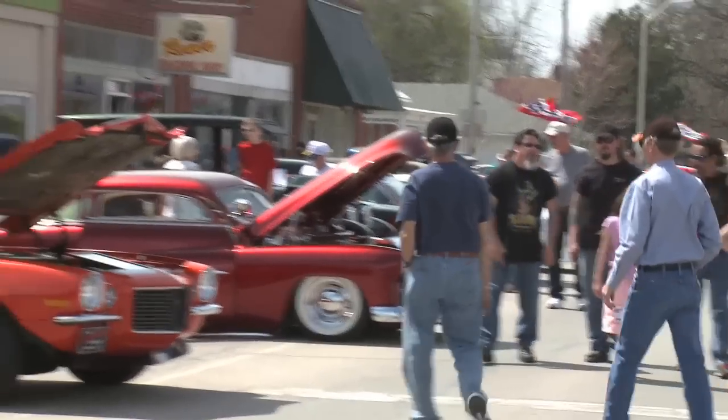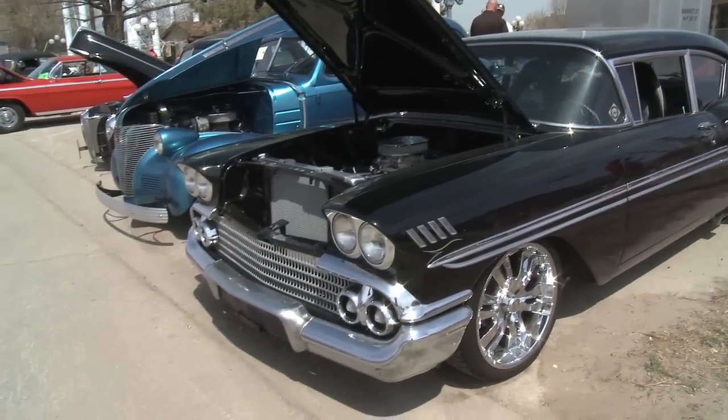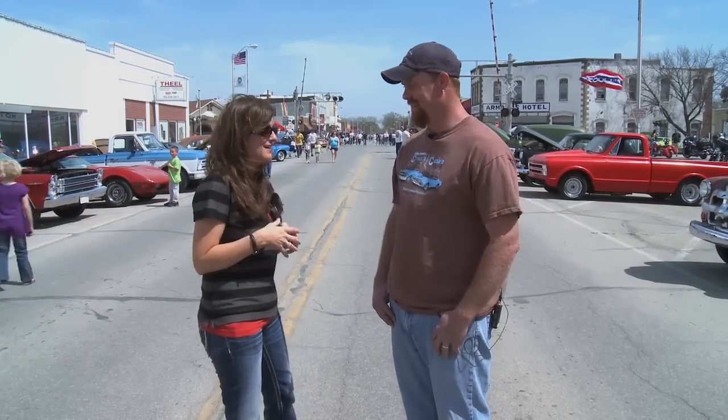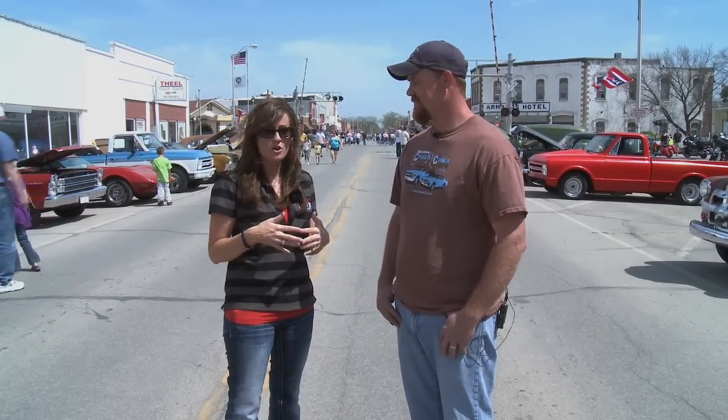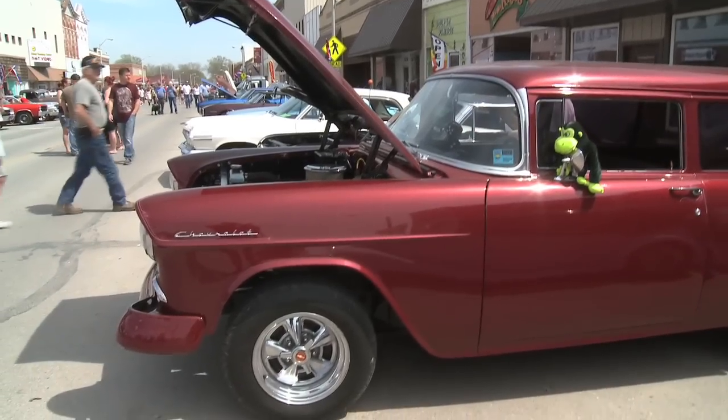Can you ever have too many cars at a car show? You know, we were actually going to park right down the middle of the street if we had to, so we didn't come to that yet. So you had the plan B, huh? Yeah, we did. Something else that I really like about your car show is that you have a lot of extra activities going on. In addition to the cars, what all do you have going on today?